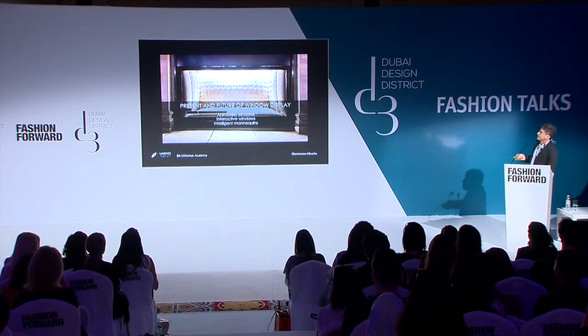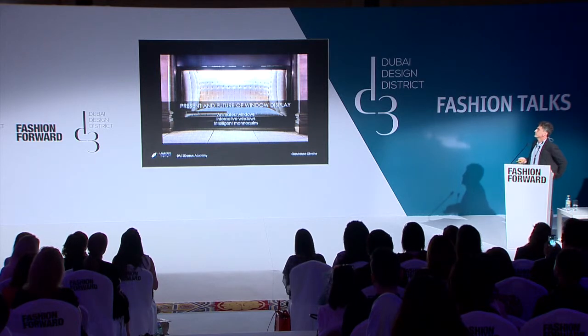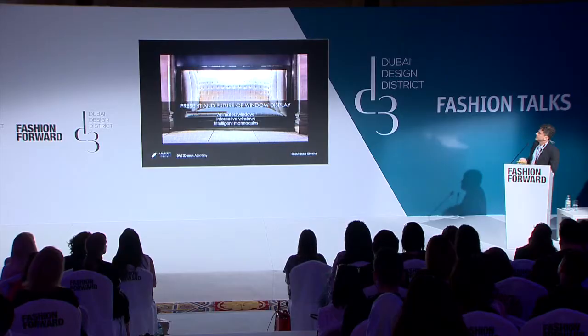So we also have animated windows, interactive windows, and the use of intelligent mannequins that can help the marketing department as well. This is Selfridges, and it's not a simple window display. There were pillows inflating and deflating, moving the window.